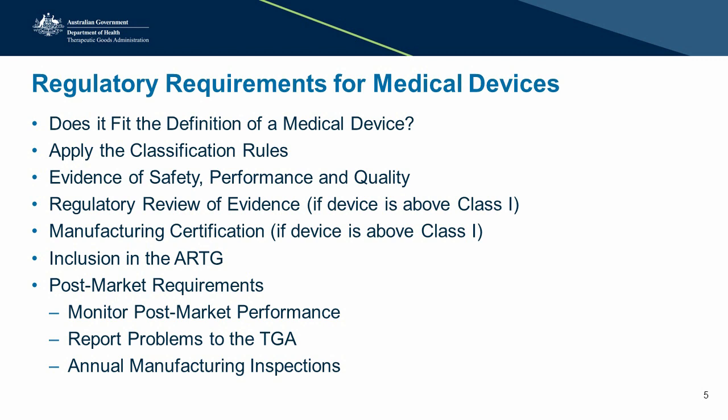You need to generate evidence for the device's safety and performance and its quality. You will have to undergo a regulatory review of this evidence unless the device is a Class 1. You will also be required to get manufacturing certification, again, if the device is above Class 1. You need to include your medical device in the Australian Register of Therapeutic Goods, and you will have to comply with post-market requirements for monitoring the performance of your device and reporting any problems to the TGA. You'll also be subject to ongoing manufacturing inspections, usually on an annual basis.